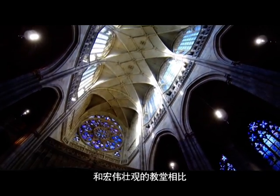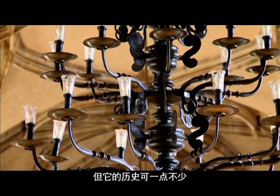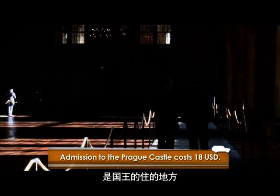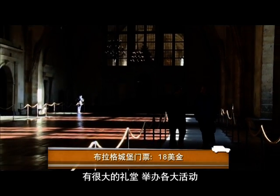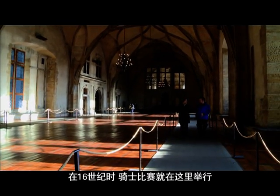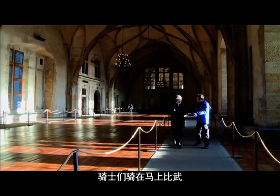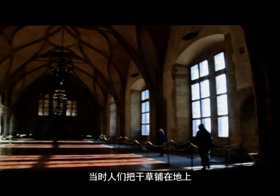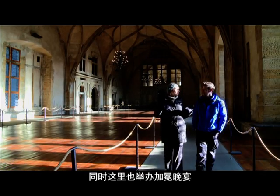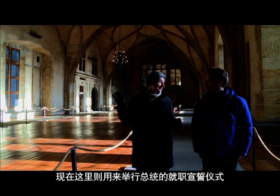Compared to the grandeur of the cathedral, the palace hall is much more subtle. But its history is anything but that. This is the royal palace, the original residence of kings, with a big ceremonial hall. What used to occur in here? Originally, in the 16th century, ceremonial knight tournaments, games, jousting on horses. In here, inside, they put straw on, and there's still a ceremonial staircase for horses here. Also coronation banquets, and now it's used for inaugurations of new presidents. So it is still in use, this big hall.